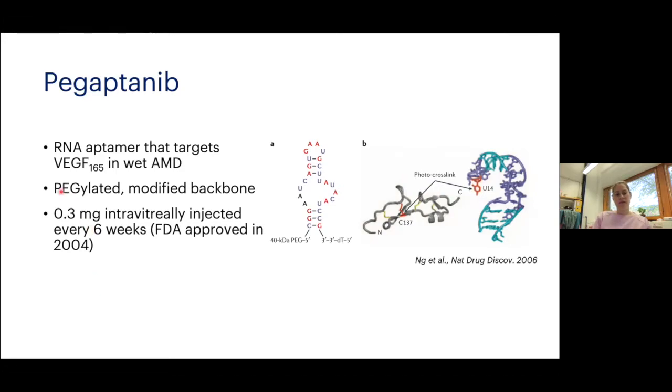As you can see, this one is also pegylated, and the reason for that is so that it would be larger and stay in the eye for a longer time. And the backbone has been modified, of course, because if you have native RNA, it will be removed quite quickly by enzymes. It's not stable, so you need to modify the backbone. And this was injected quite similarly to antibodies every 1 to 2 months.